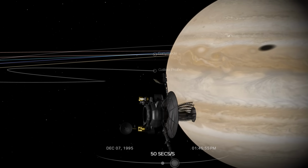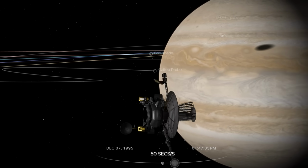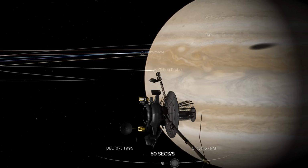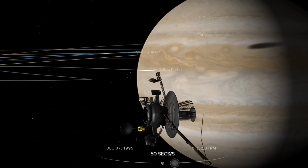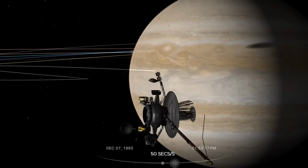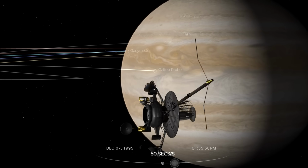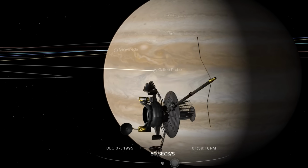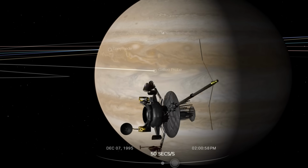And of course, while the giant planet was gobbling up the atmosphere probe, the mothership continued on its way. It performed an orbital insertion, and then it spent the next few months slowly replaying the data off the tape to send back to Earth in a trickle of bits that revealed the planet in ways we had never known before or since.